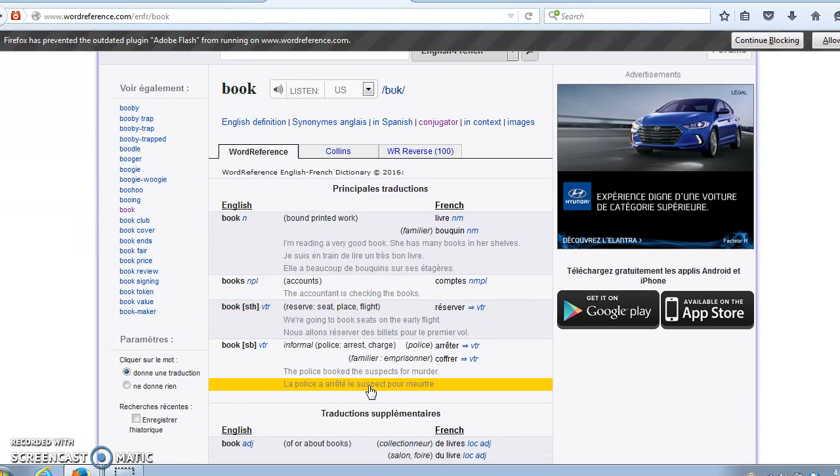The other thing that Word Reference does for us here is it gives us different definitions. If someone's doing the books, they're doing the accounts, it would be a different word than livre. It would be compte, fait des comptes. If you're booking a seat, let's say to go to Toronto, you would say réserver. Of course, it looks a lot like reserving in English, so that makes sense. So again, you get a lot more information here in Word Reference than you do in Google Translate.